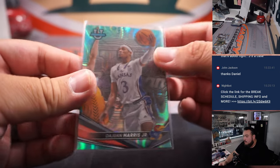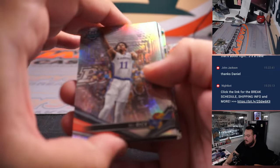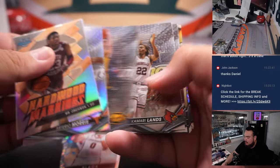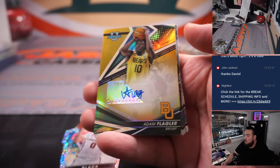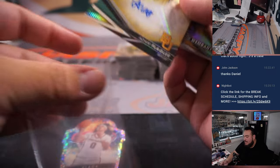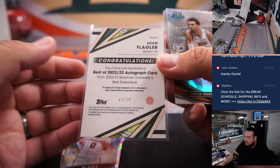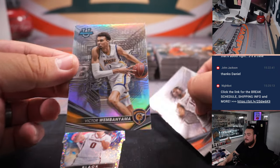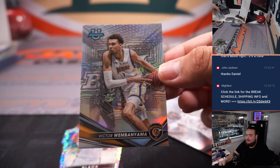DeJuan Harris Jr., number to 199. Letter D, Aaron. Black die cut. Ooh. Gold, Adam Flagler. Going to John. Number to 15. Woo! There we go. What a Victor Wembanyama refractor.